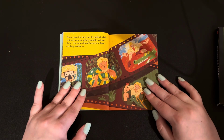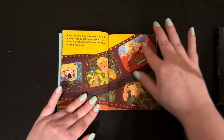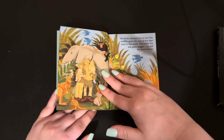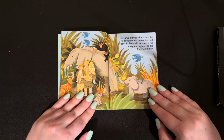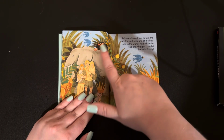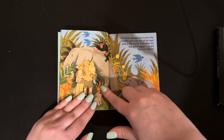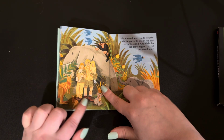Steve knew the best way to protect wild animals was by getting people to love them. His shows taught everyone how exciting wildlife is. His fame allowed him to turn the wildlife park into one of the best zoos in the world, and while the zoo grew bigger, so did the Irwin family. Look at all the animals. Look at that baby elephant, and the baby kangaroo, and the koala.